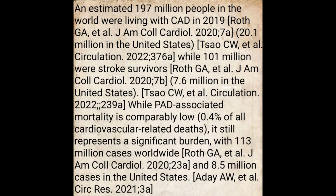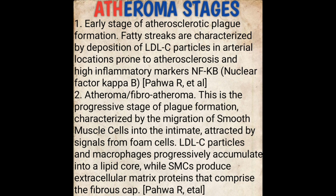While peripheral artery disease associated mortality is comparably low, it still represents a significant burden, with 113 million cases worldwide and 8.5 million cases in the United States of America. These findings speak volumes of the problem of a heart attack that could be prevented. I believe that any disease that has stages, one can easily monitor it and prevent it escalating.